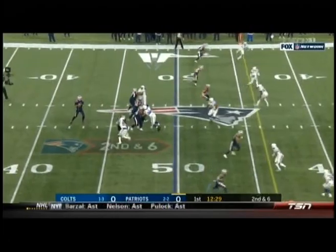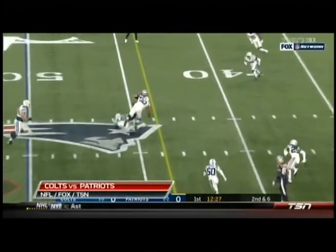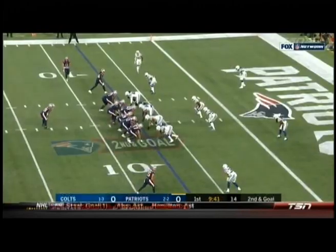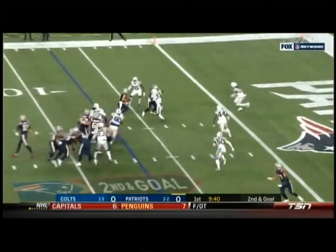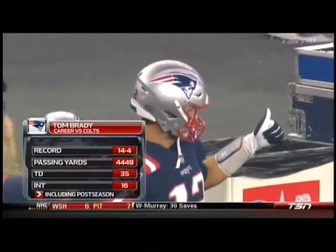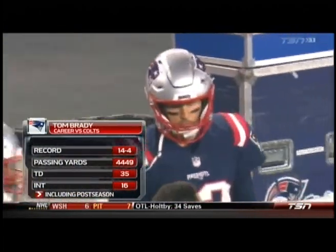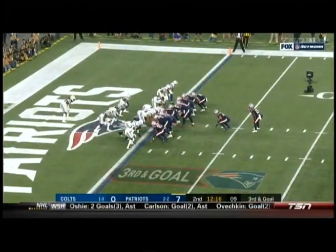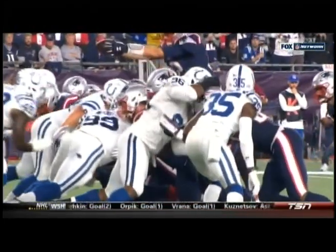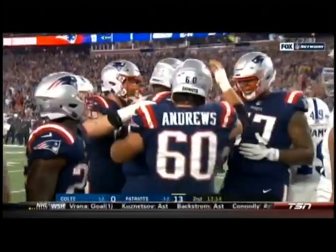New England's opening possession, Edelman, 3 catches for 28 yards. Brady went 9 for 9 on the touchdown drive. Brady into the game, 14 and 4 in his career against the Colts. Second quarter, 3rd and goal. Brady over the top. His first rushing touchdown of the season, 14-0 Patriots.